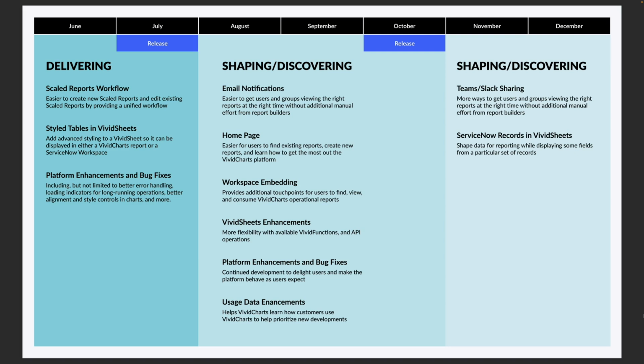We're also evaluating the homepage so that people who need to find reports there can find them more easily, and also for people who need to create reports, create things more easily. In addition to providing more context about how to get the most out of VividCharts, we have lots and lots of help articles. We have a great help center. We hope to raise some awareness about those pieces of content on the homepage itself.